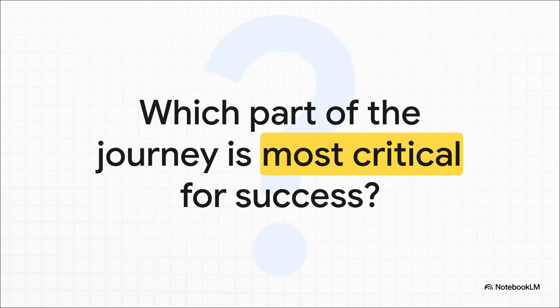So, there you have it. The road to a green card isn't just one straight line. It's more like a whole network of different roads that all have these shared checkpoints along the way. Which kind of leaves us with one last big question to think about. What's the most critical part of the whole journey for making sure you succeed?